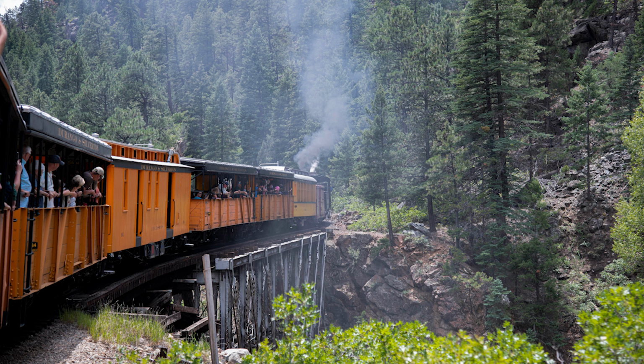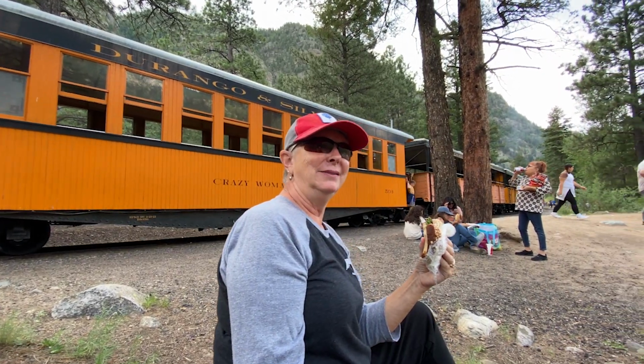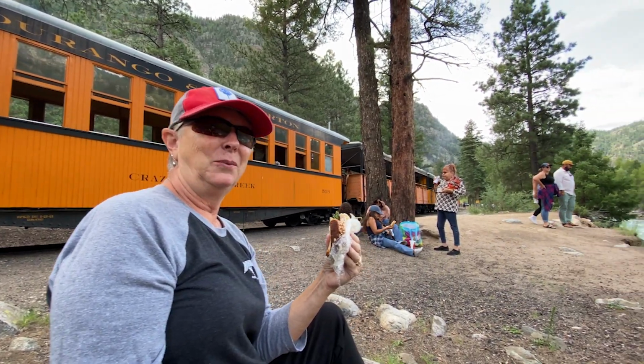Soon after we passed over the 130-foot-long iron pin-connected deck truss bridge known as the Highline Bridge, we passed the old Tacoma power plant and finally stopped for lunch in Cascade Canyon. Lunch in the mountains. With the water.